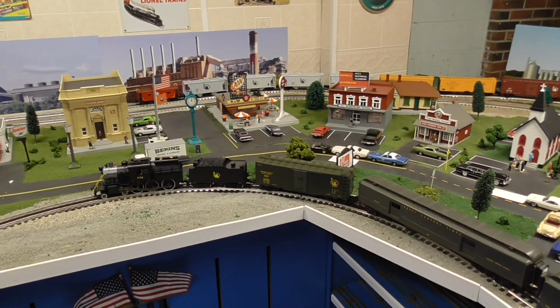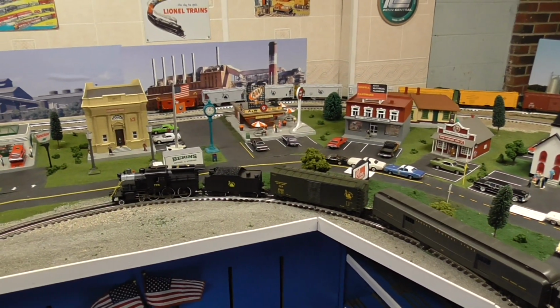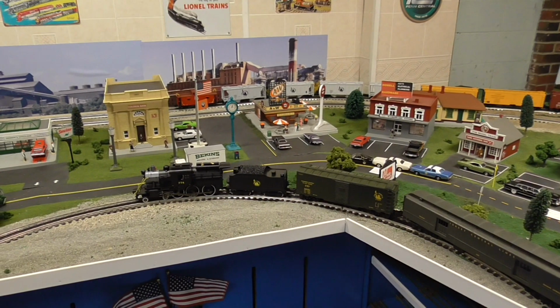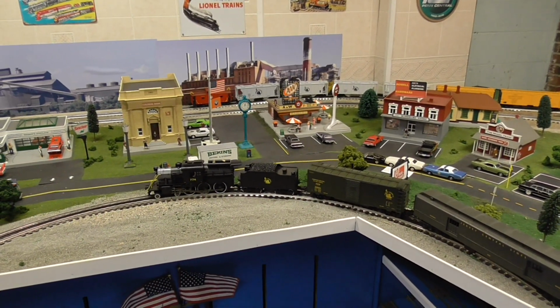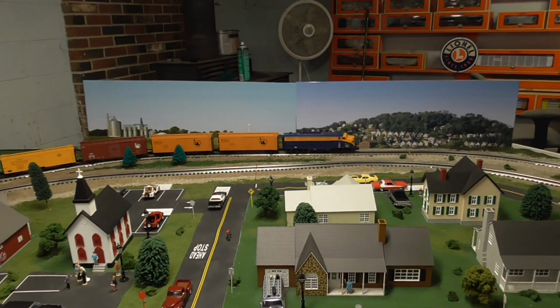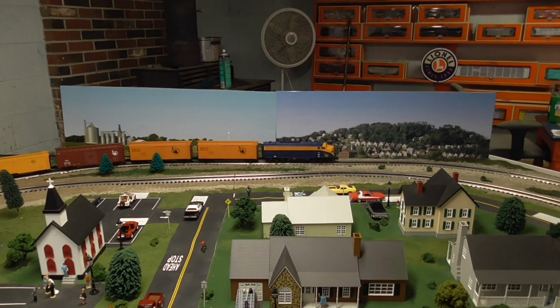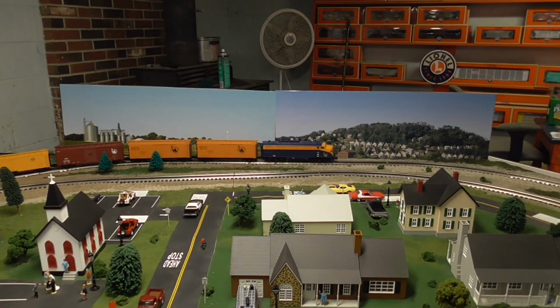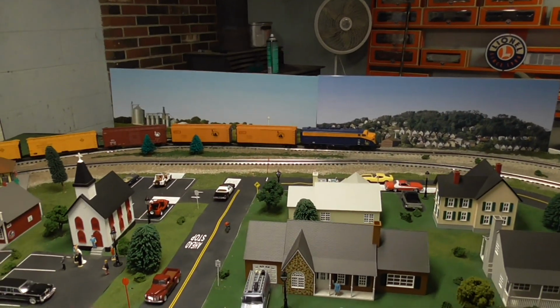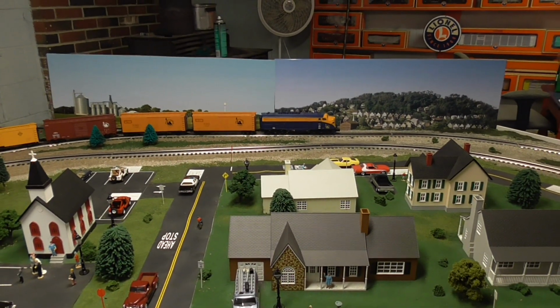Many of my viewers would already have seen that I've made at least 3 different videos on the Lionel Central Jersey camelback number 774. I also made at least 3 different videos of my Central Railroad of New Jersey F3A. For those who have seen the video, I have an ABBA, but I only ran the A unit today, and I'll explain why in a minute.